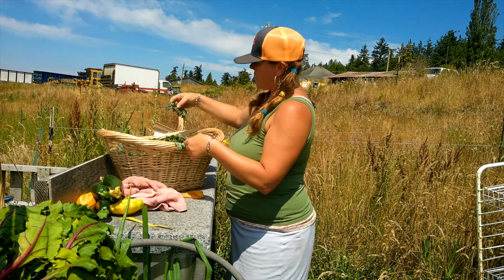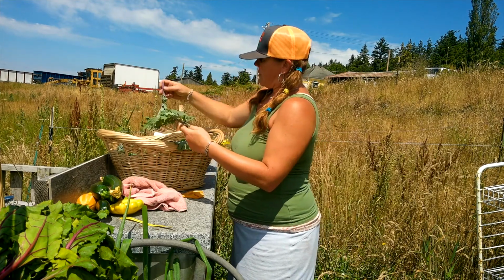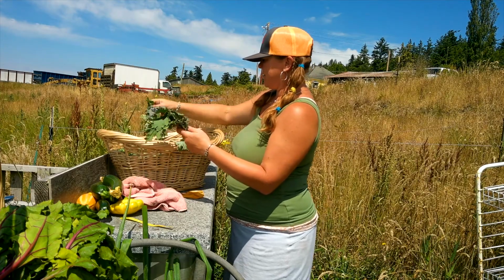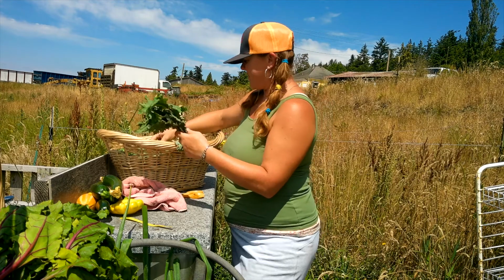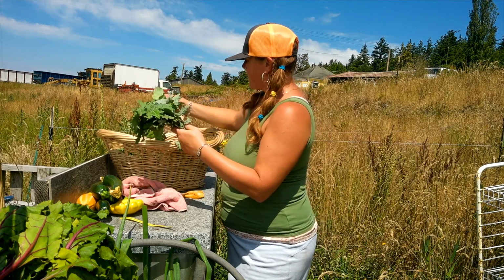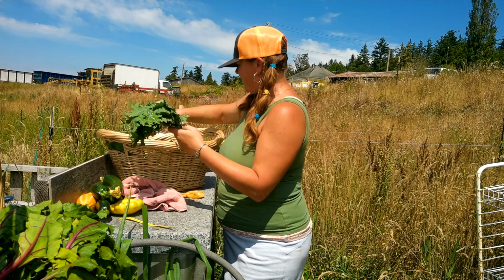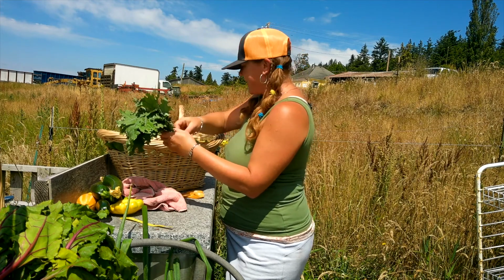All right, next I've got some, I don't know what this is. I'm going to tell you in a minute. This is a type of kale, and oh my goodness, this is Russian kale. Sorry about that, you guys. Oh my goodness.